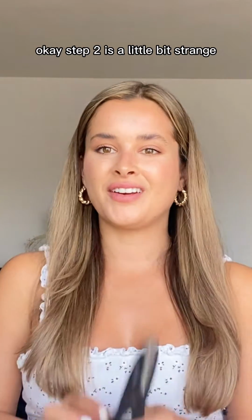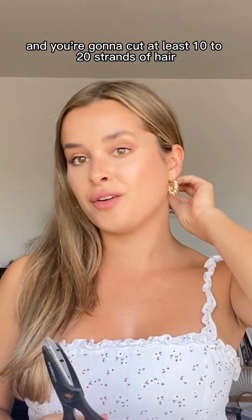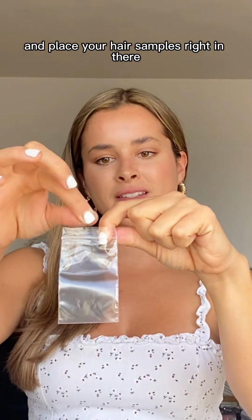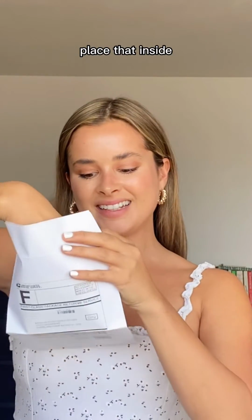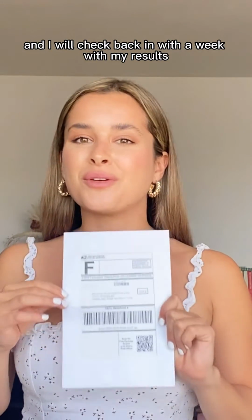Okay, step 2, you're going to take a pair of scissors and cut at least 10 to 20 strands of hair from the back of your neck, depending on your hair length. And then you're going to want to grab this plastic baggie and place your hair samples right in there. Place it into the envelope, place that inside. Okay, now that this is complete, I'm going to head over to the mailbox and I will check back in a week with my results.